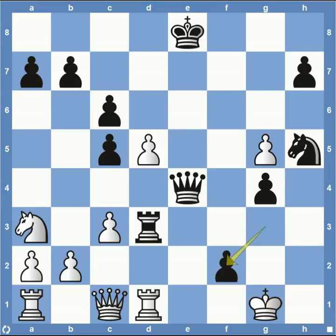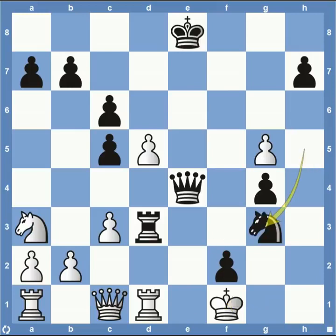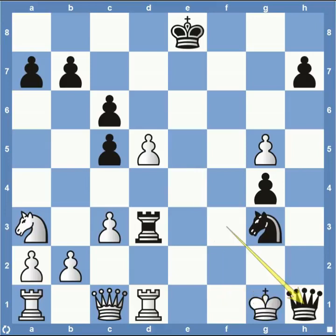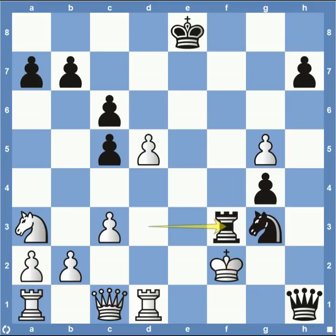Maybe king g1, pawn takes. That's a deadly check right there. It doesn't really matter if it takes or not. It's all going to be downhill. Knight to g3 check. If the king takes, sure, it's all going to look the same. Queen down here to f3. There will eventually be a checkmate in the game.